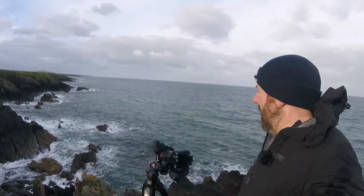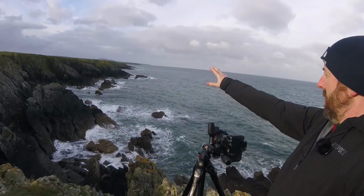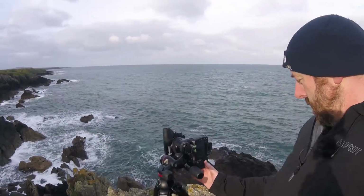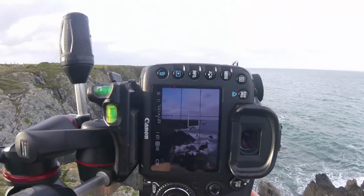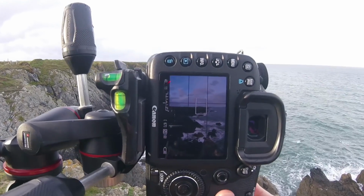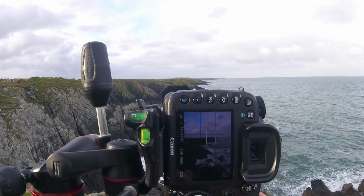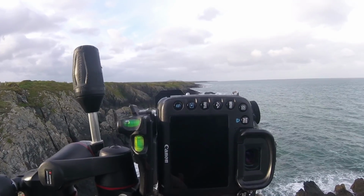Sun's come out. So lovely light shining just on the tops of the cliffs. So same composition as before, but just with the added bonus of a bit of light. So it's shining on these rocks here as well. Not sure how long it's going to last, so take that image.